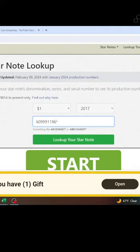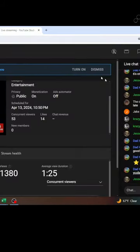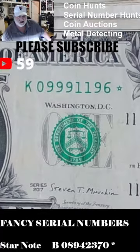But sometimes they printed them in shorter runs than that, and that's what we're looking for. This is going to tell us how big a print run it was. And it is 3.2 million. That's not disappointing. That's really what you expect. That is way less rare on the heat chart down here. But the good news is that does not make this bill worth any less. It just doesn't add any value to it.